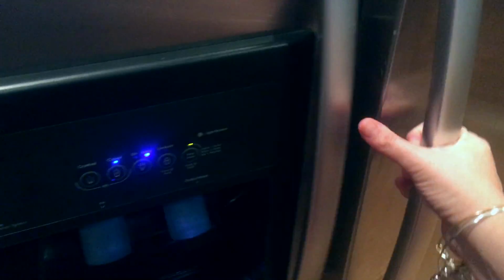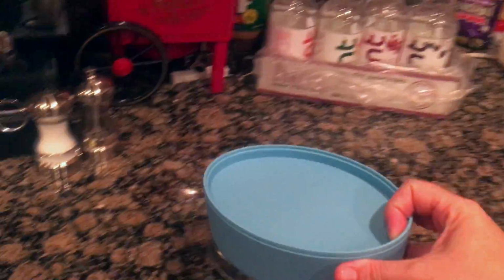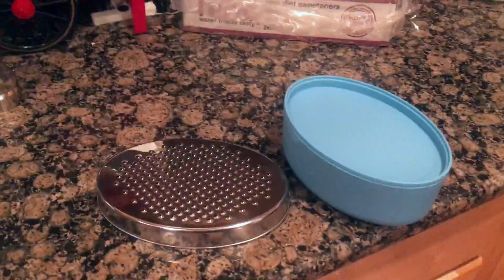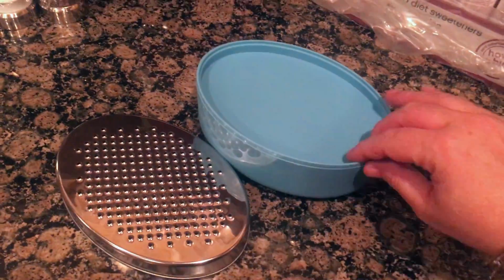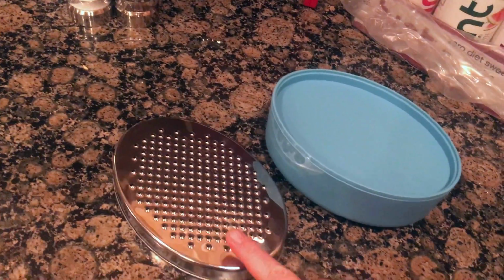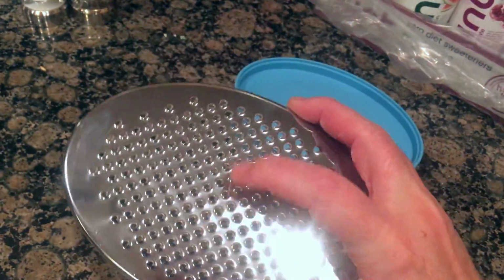Okay guys, for the next favorite, I'm going to show you down in the kitchen. We're in the fridge, and it is this little blue container, which came from Ikea. Let me pull this out. Okay, so this is a cheese grater, and like I said, it came from Ikea, which I love. It's this blue container, and it comes with two graters. This is the small grater, and then it comes with the large, normal size grater.